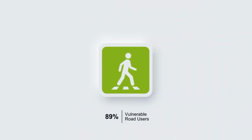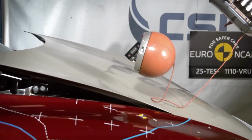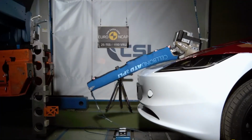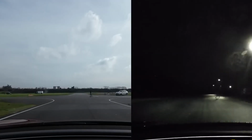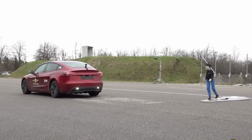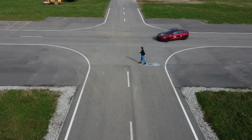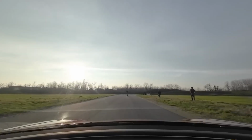But safety isn't just about those inside the vehicle. The Model 3's pedestrian and cyclist detection systems work incredibly well. Whether it's daytime or night, the car can detect and stop before disaster strikes. And then there's Tesla's advanced driver assistance systems: emergency braking, lane keeping, obstacle avoidance, all responding fast, smooth, and intelligently.